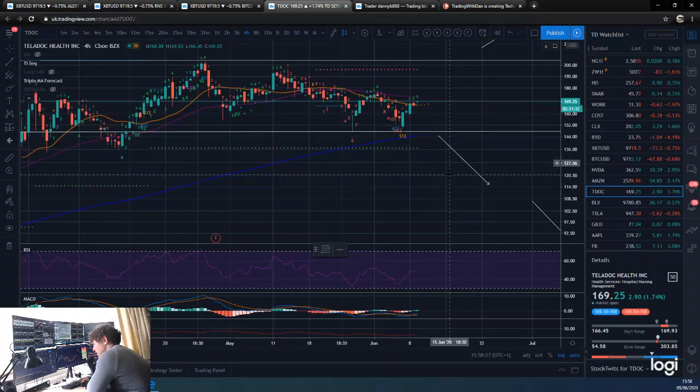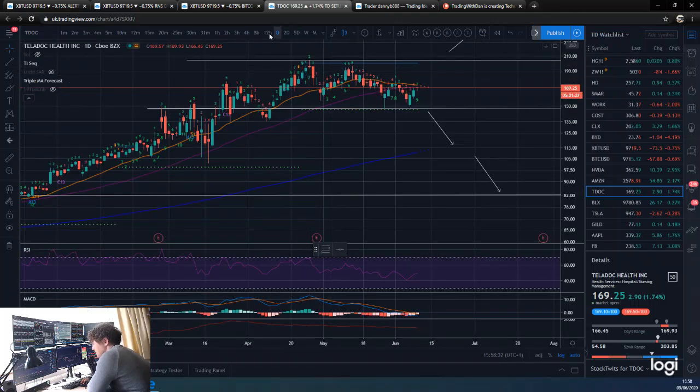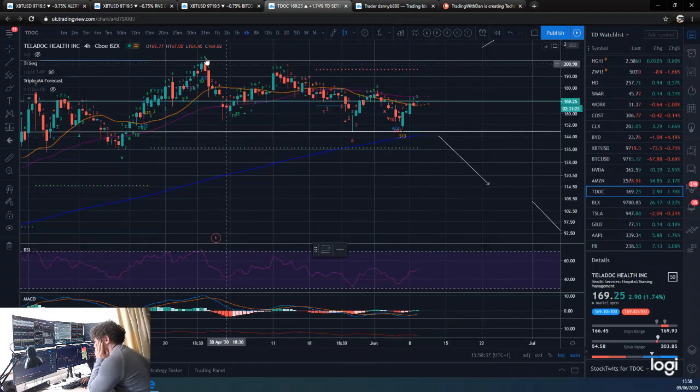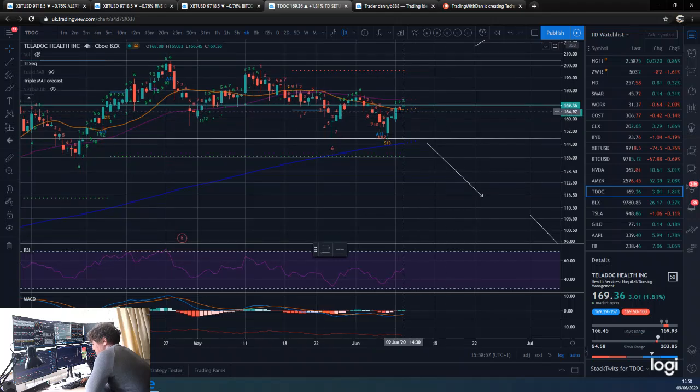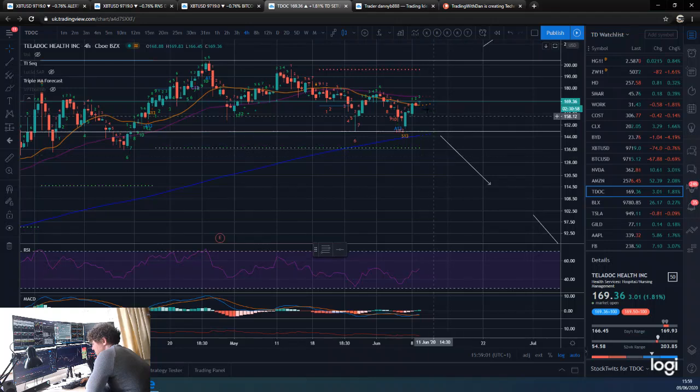TDOC, we were talking about this yesterday. Did we have anything on the daily? No. Did we have anything on the 12-hour? Nope. So I mean, this is looking very much like it is in a downtrend. Obviously, high, low, lower high, lower low, lower high. At the moment this isn't a confirmed high, but it's a lower high. But that's irrelevant until we actually start to come down. If we do start to come down, it could not be looking good for this stock.